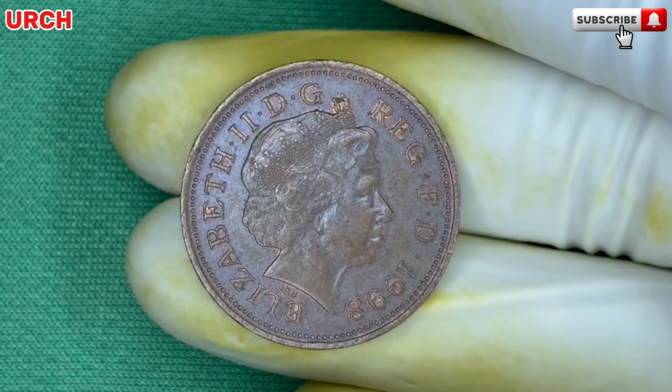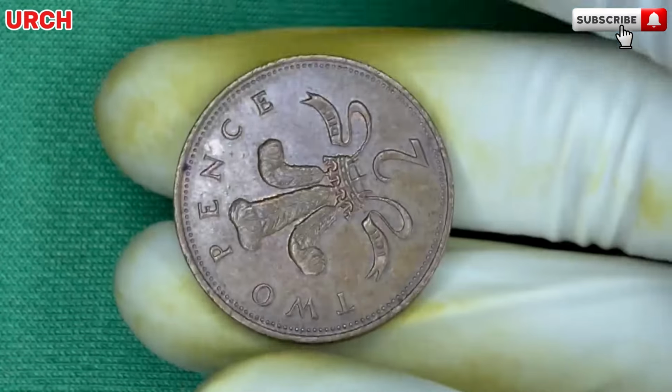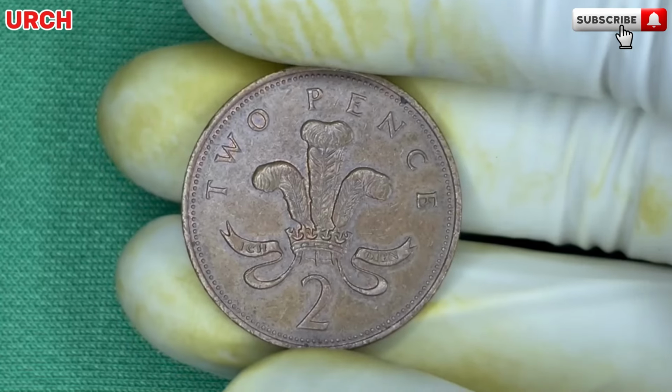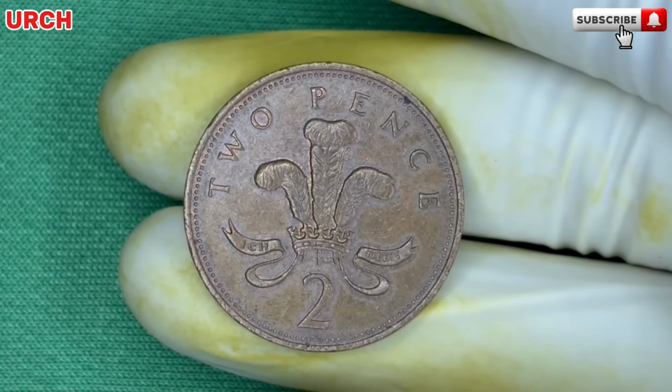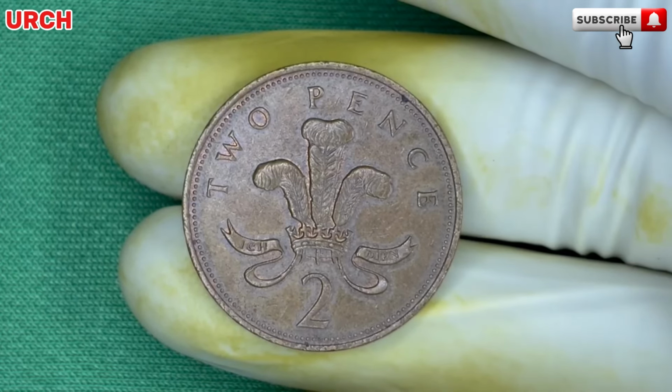Coins like these are not only mistakes, they're marvels. They represent brief, accidental moments in the Royal Mint's operations that bypassed rigorous quality checks and entered public circulation. These coins are often pulled back, destroyed, or forgotten, but the few that survive become priceless.